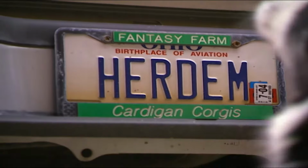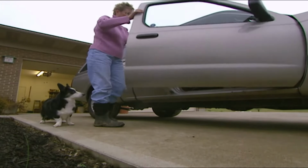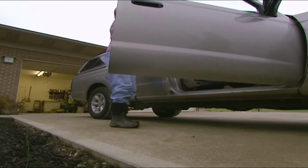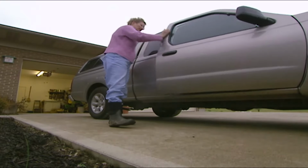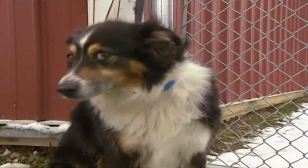I also feel a lot of pressure on Ingrid and I because we're the only Cardigan handler team that most people ever see. As the star Cardigan, Ingrid gets to sit up front in first class. I want them to think that my dogs are great and by extension that Cardigans are great. So yeah, Ingrid and I, we're carrying the whole weight of the breed on us tomorrow.